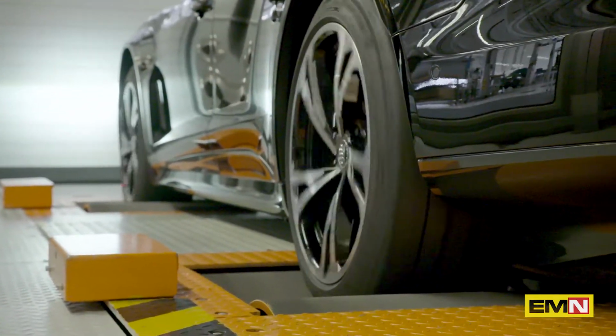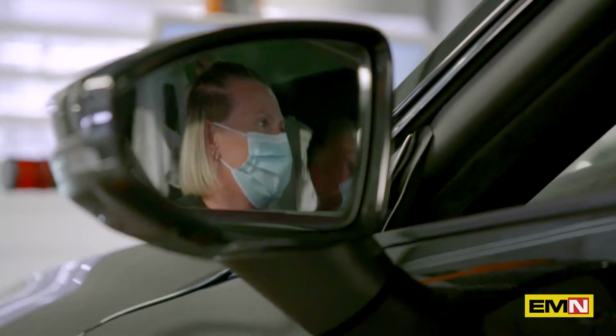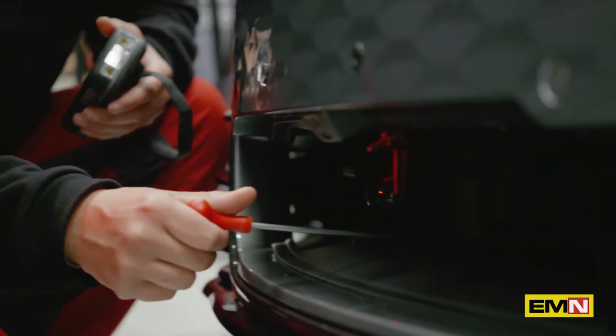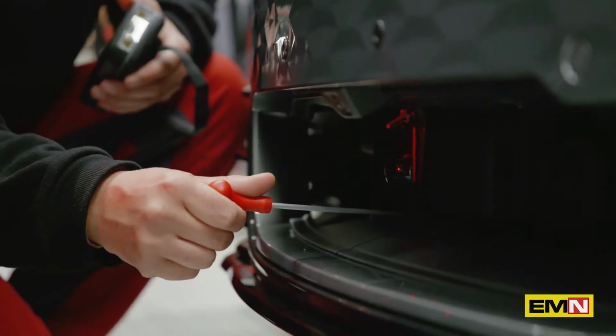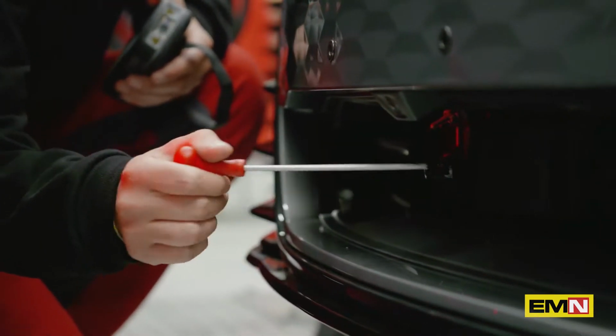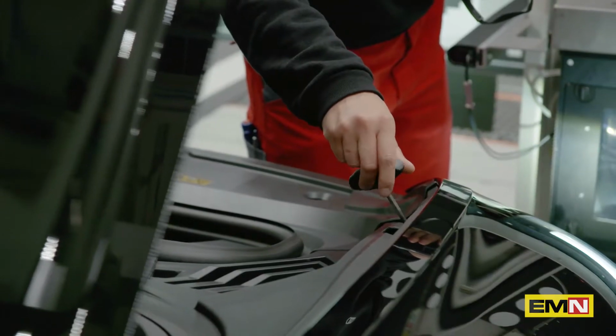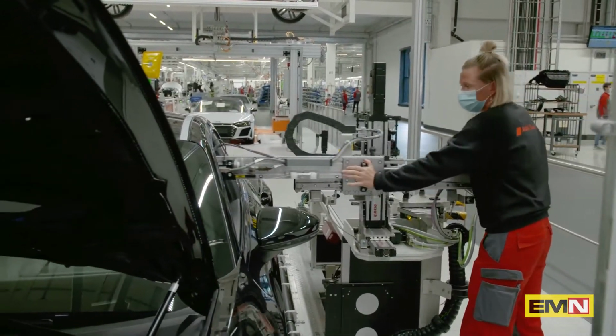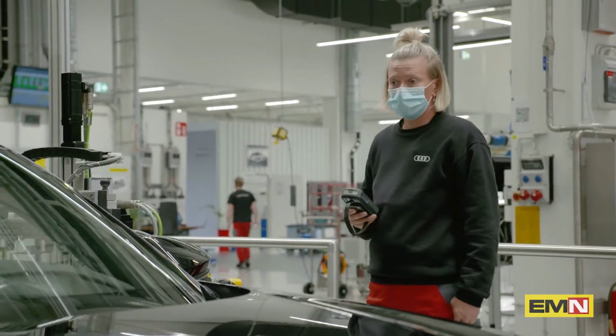This is where the Audi e-tron GT is brought to life. The motors run for the very first time on the chassis dynamometer. The Audi experts check the chassis, headlights and brake system. Audi's well-known driver assistance systems are fitted to support the future driver. These include active lane assist, side assist, presense, hold assist, reversing camera, and many more.